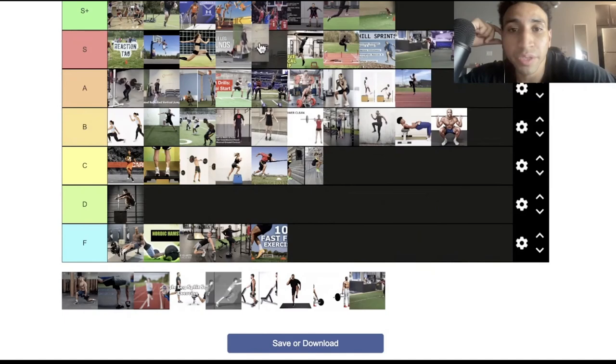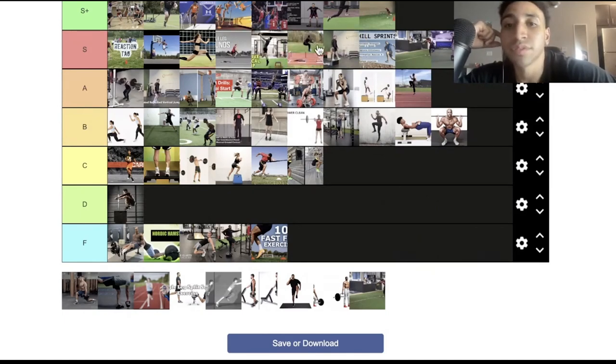I already have a def jump here. I don't know why I have another one. Oh, I don't have a regular def jump. All right, def jump will go here because it's not better than a Viking, but it's better than the hurdle hop.